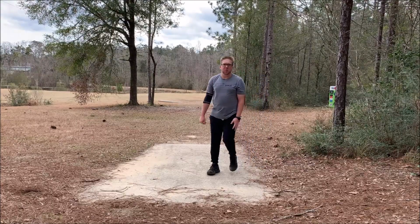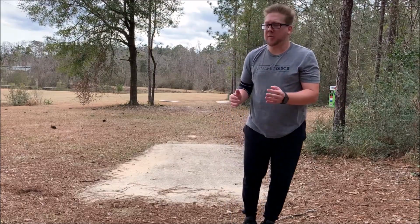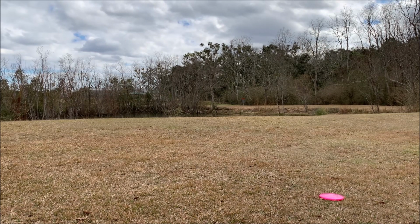That's pretty much exactly what I wanted, to get up the fairway a bit to set up for a closer approach shot to the basket, but certainly not to go for it off the tee. Okay, so I'm at my lie. I'm gonna go for the approach shot. I'm gonna go kind of fast here because the wind's actually died down a little bit, and I wanna try to get my throw off before the wind picks back up.